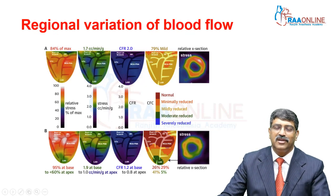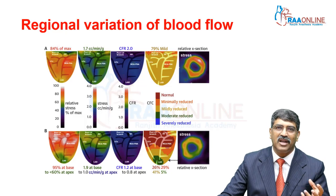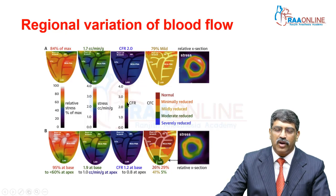And another important thing is the regional variation of the blood supply. For example, what happens in the apical part and what happens in the basal part. Now we have extensive nuclear imaging and PET scan which shows the exact blood supply to each part of the heart. So here you can see the relative stress is 95% at the base but less than 60% at the apex. And here you can see the coronary fractional reserve which is 1.2 at the base and 0.8 at the apex. And here you can see the fractional capacity, which is about 26 to 29% in the base but 41% at the apex.